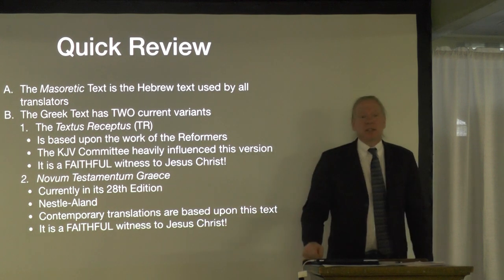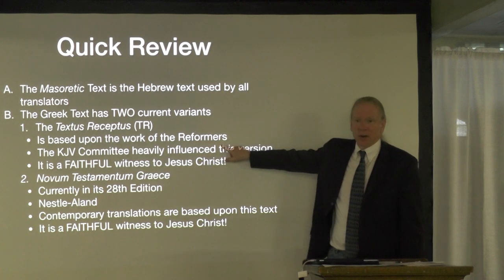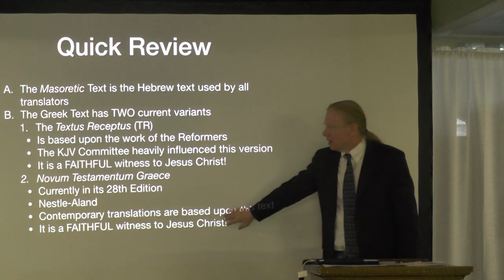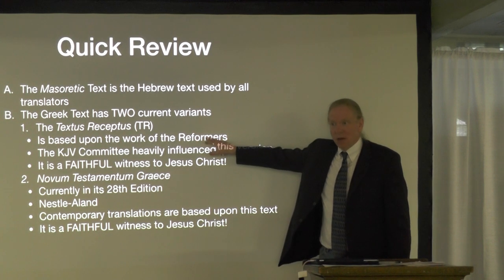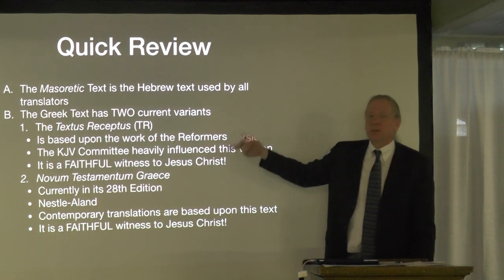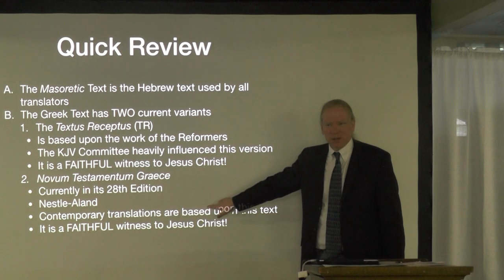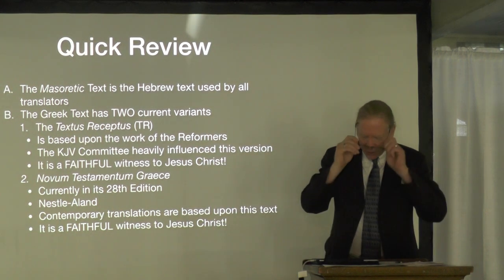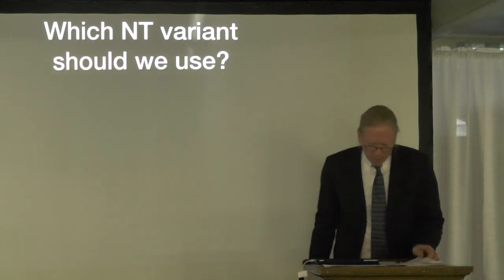Oh, look at this. It is a faithful witness to Jesus Christ. I know, these folks, their heads are going to explode. I'm sorry. But I have no disrespect for the Textus Receptus. I prefer this. I think it's a better Greek text than this. But I still think you could find Jesus if this is all you got. The same thing I would reverse, and please encourage the King James only folks. This is also a faithful witness to Jesus Christ. And you will find Jesus reading this just as clearly and as easily as if you were to see him here. Let's go on. So which variant of the New Testament should I be using?